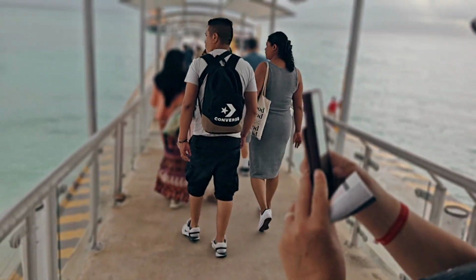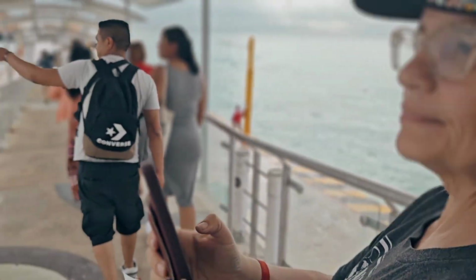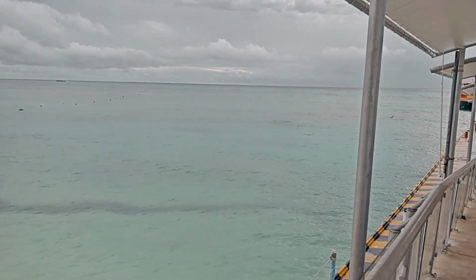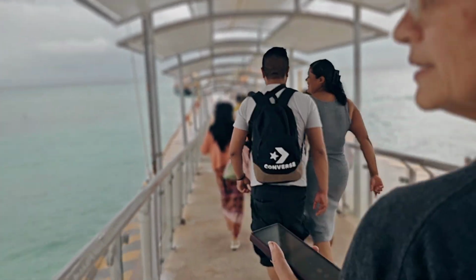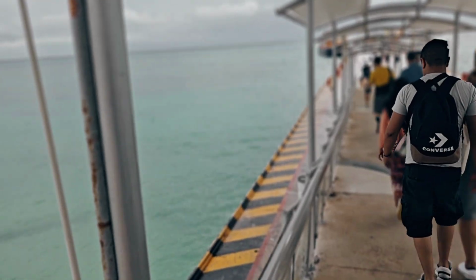What are we doing, Denise? What are we doing? We are going out to Cozumel to see what we can see. Okay, literally in the sea, in a blue sea. Yep, to see what sea we can see. On the ferry. Yeah, on the ferry.